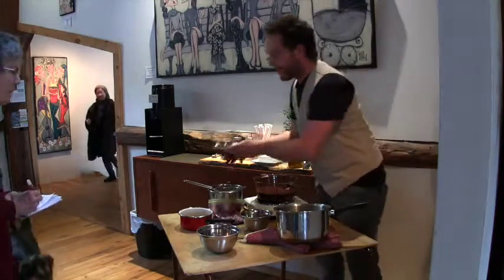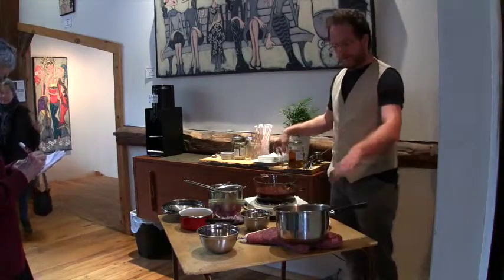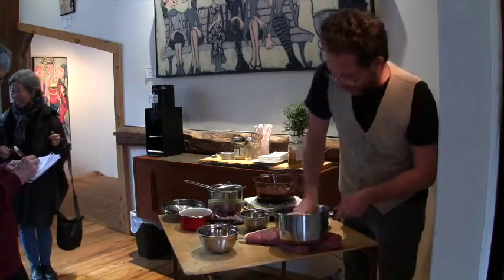Is the honey in there also? No, not yet. Just the water and the berries. And so I'm going to mash up the elderberry water concoction.